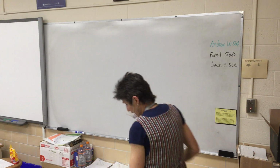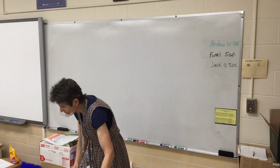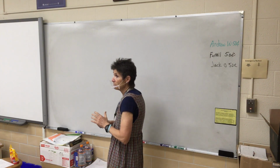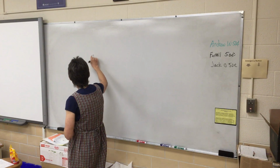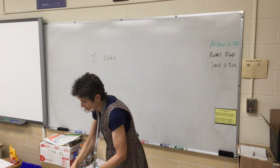So here we go. All right, number one. How many ways can 7 books be arranged on a shelf? What do you think? 7 books on a shelf. This is 7 factorial. That's exactly right. So the answer is 5,040. I think that's what 7 factorial is.